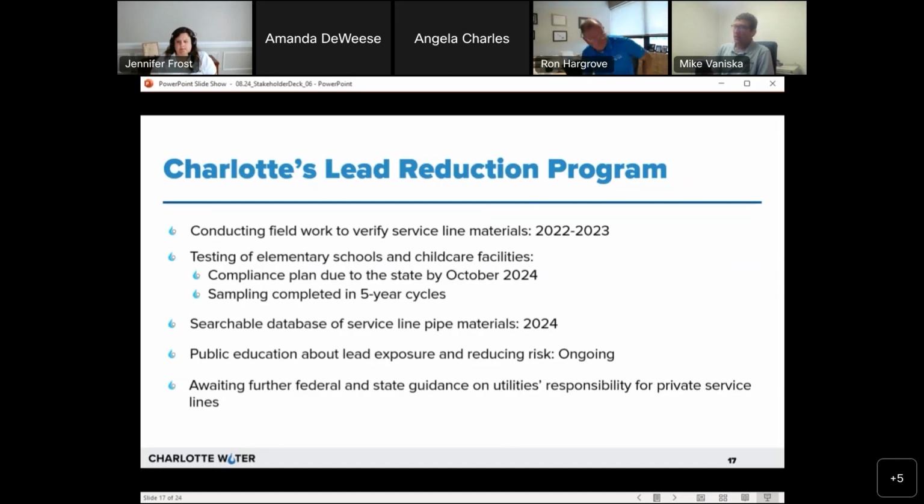And then, like I mentioned previously, we are awaiting further federal and state guidance on the utility's responsibility for the private service line. The private homeowner could refuse to take their service line out of service if there is a lead service line or a galvanized one requiring replacement. But we want to make sure that future homeowners are protected. So if someone has a private service line that needs to be replaced, we're awaiting the federal and state guidelines on whether the utility needs to step in and take care of it, or help out, or provide better assistance for the homeowner in the event that their private service line does need to be replaced. So that's what we have going on. We're going through our planning stages, and then in October 2024, we should be ready to go with our implementation program.